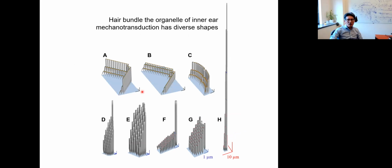Hair bundles come in different shapes. They have very different shapes depending on the organ. Panels A, B, and C are from rat cochlea. A and B are outer hair cell bundles from two different frequency locations. Panel C is the hair bundle from the inner hair cell of the rat cochlea. Inner hair cell bundles look like the sail of a boat, as you see. It's good for fluid stimulation.